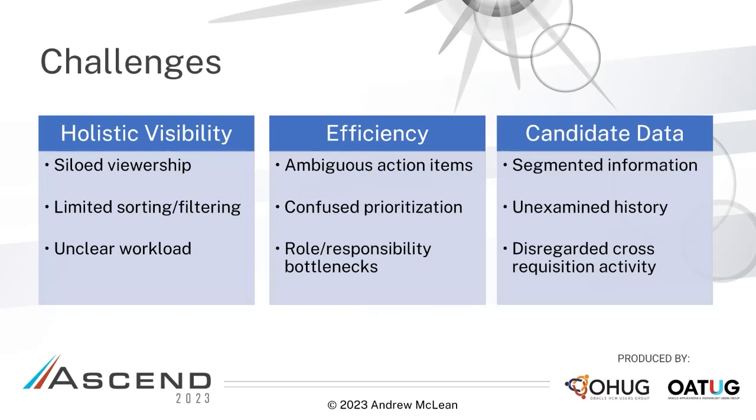Additionally, they were confused with their prioritization. They were asking questions like, how long have these candidates been sitting in the rec? How long has it been since we've contacted them? How long has it been since this candidate was moved? Those were questions they were asking, and they weren't able to get an answer. So that was leading to a slowdown in overall candidate processing.